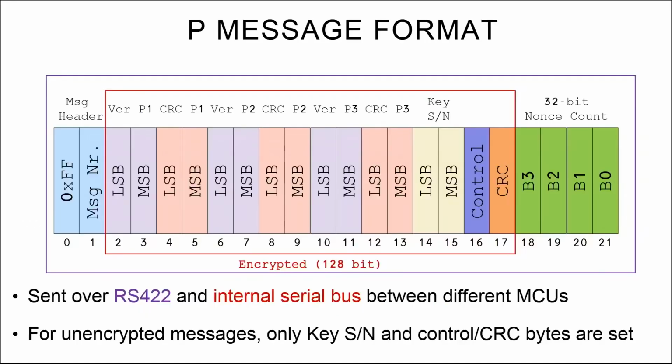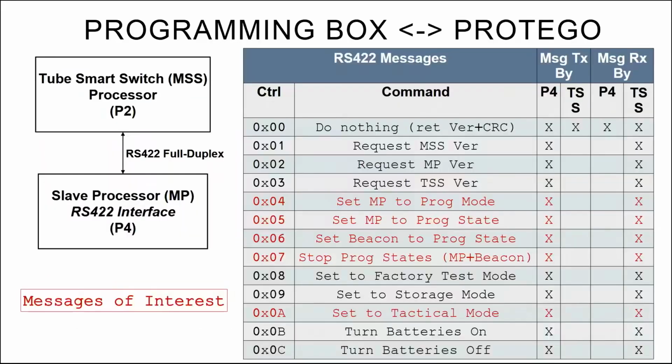Too bad. This is the message format. It's not terribly important, but this is sent over the serial buses. And the inner core of the message, which is 1 to 8 bits, is encrypted. Unencrypted messages are allowed, but only for one message type. And that's the case if the nonce is set to 0.